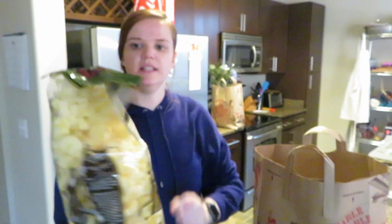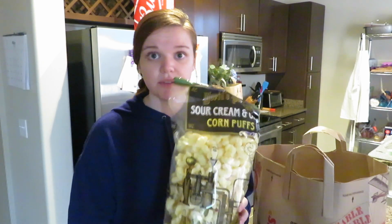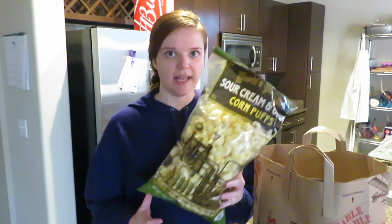So these are the sour cream and onion corn puffs. I don't know if I've told you guys about these before. I really like this flavor as well as the cheddar flavor. They're kind of like Pirate's Booty if you ever had any of those, but they're really delicious.